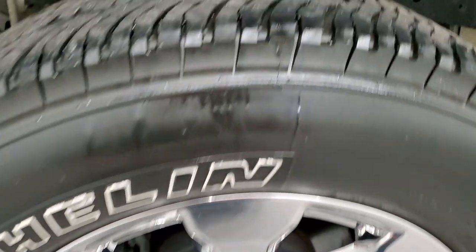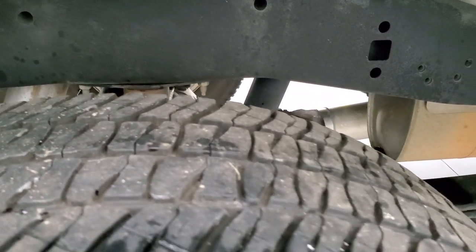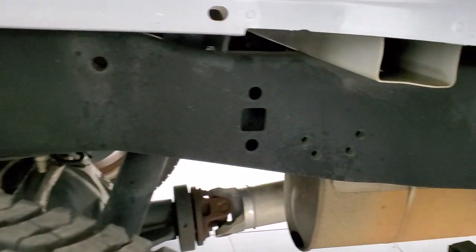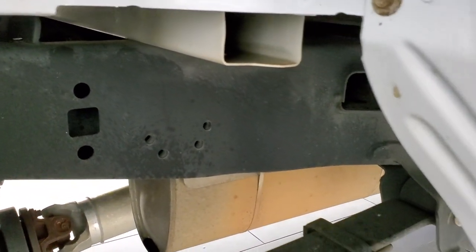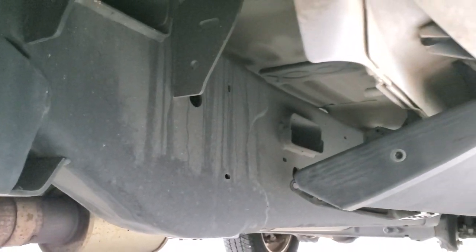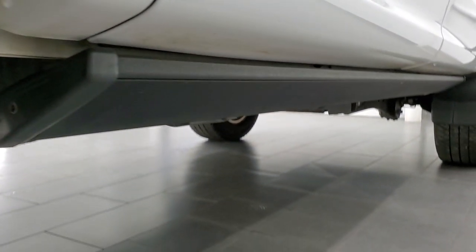Back rim's in excellent shape, and the back tires have, I'd say, probably 50 to 60% of the tread left on them. So not quite as much tread on the back tires as the front tires, but that kind of makes sense being a rear-wheel drive vehicle for the most part. This is a four-wheel drive, but when they're not in four-wheel drive, they're in rear-wheel drive. Frame and underbody, excellent condition. It does have power step bars, and I'll show you how those work in just a second here.